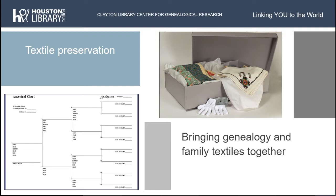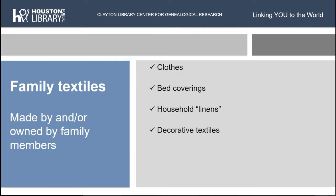So, all right. My part of the program is I'm going to talk about textile preservation and bringing your genealogy and family textiles together. As you want to do that, consider that family textiles are those that are either made by and/or owned by family members. They may not have come into the family by actually being made by a family member, or they could have been made by a family member.